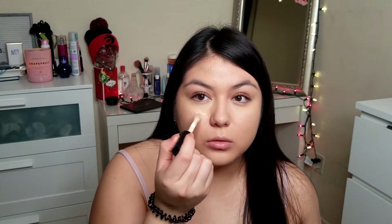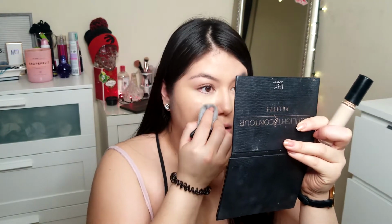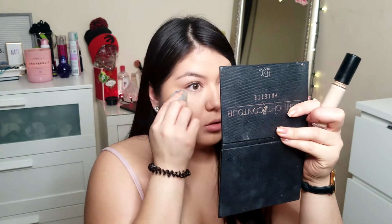As well. Okay, let's use a little bit of the e.l.f. concealer, just a tiny bit again, I said, because I don't want to use too much, just on this area. I'm gonna blend that in quickly first because this concealer does dry pretty fast, so I'm just gonna use that to highlight a little bit this center area. Okay, yeah, it literally looks super smooth and super nice. I love the way that it's looking.